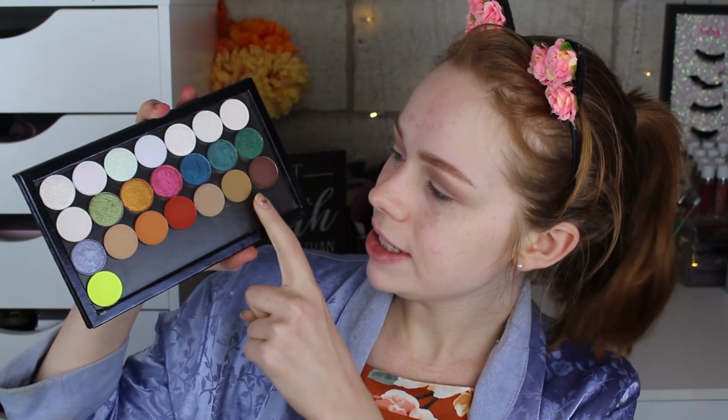So all right, now I'm going to take this shade right here, which is called Root Beer Float. It looks to be a neutral brown with just the tiniest little hint of a mustardy undertone. So I'm going to pop that on my outer V first, and then just blend it inwards with whatever's left on the brush. Yeah, it's a very subtle mustard.